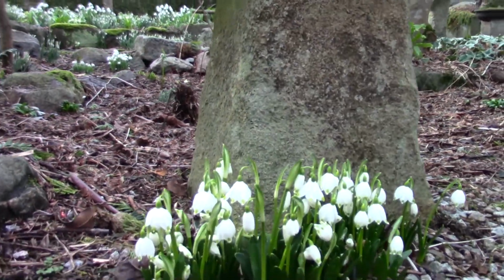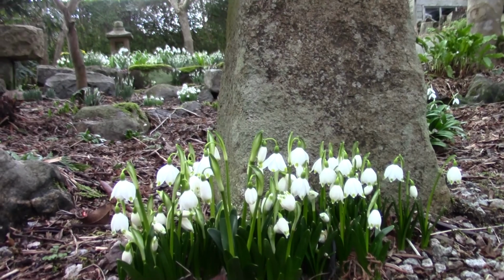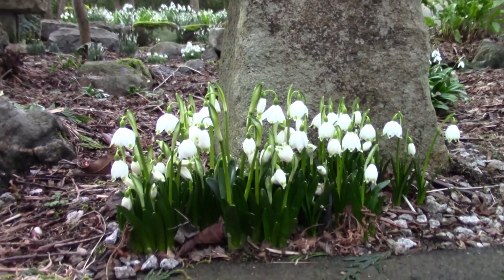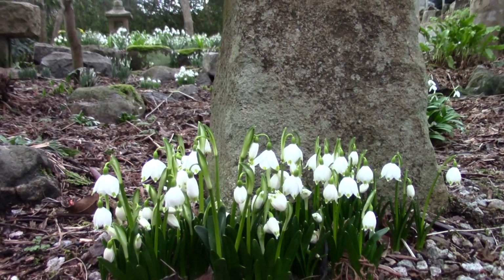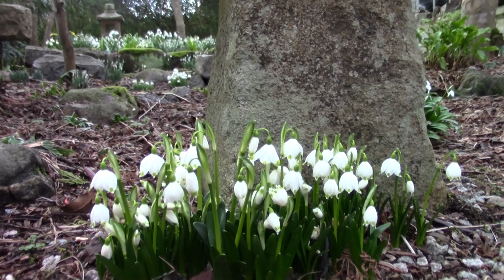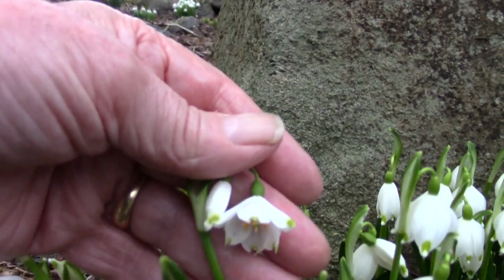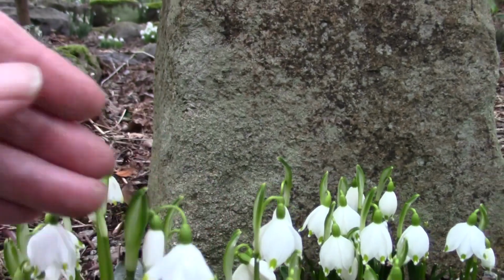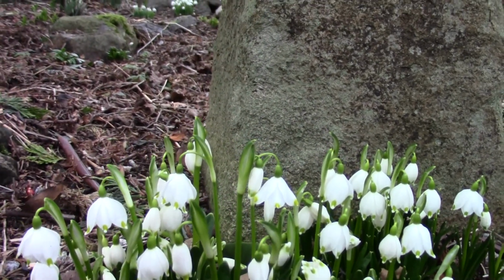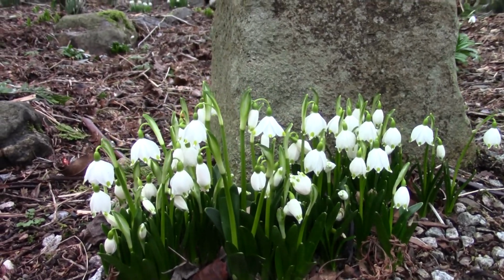And down below is a nice clump just coming through again of Leucojum. This is Leucojum vernum carpathicum, the Podpolozzi form introduced by Janis Ruksans. It comes with twin flowers and these yellowy green tips. They vary. Some years they're very yellow, some years they're green, some years they're mixed.